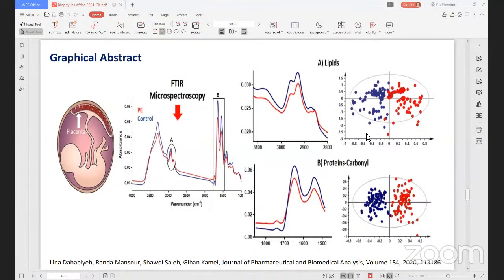So for the preeclampsia, in this study, we try to use the infrared microspectroscopy to monitor the molecular changes associated with the pathogenesis of the preeclampsia via examining two things. First, the plasma drops, and second, the placental tissues. And the target was two groups. One is preeclamptic women, and the other group is the normotensive matched controls. We worked on four and four.